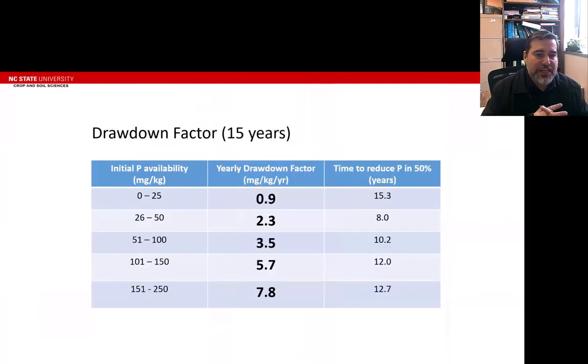When we get all the 15 years, and look at the average drawdown factor, for soils starting with very high phosphorus, we expect 7.8 ppm, or milligrams per kilo per year. And if you have a very low phosphorus soil, below 25, the drawdown will be less than 1 ppm per year on average over 15 years. And the time to reduce 50% of the phosphorus will range from 8 to 15 years, to reduce 50% of the initial phosphorus that we have in the field.